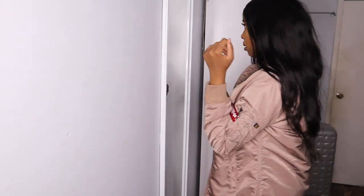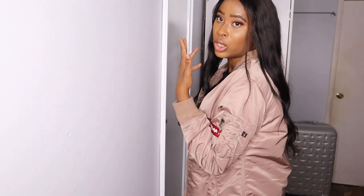And she's super cute. Of course, I really like this one as well. I like this one as much as I like the other one, honestly.